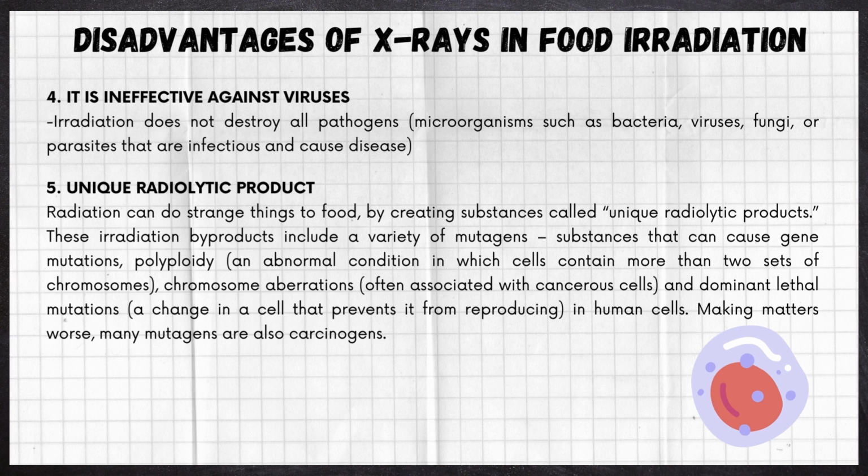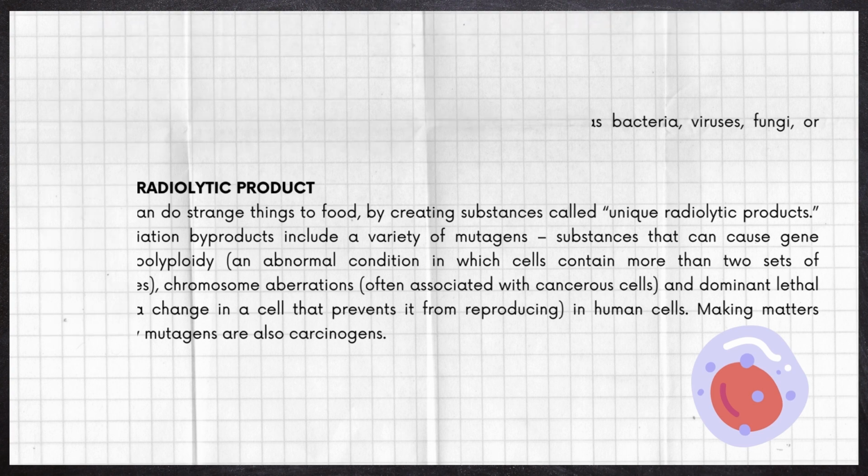Radiation can do strange things to food by creating substances called unique radiolytic products. These irradiation byproducts include a variety of mutagens, which are substances that can cause gene mutations, polyploidy, and abnormal conditions in which cells contain more than 2 sets of chromosomes, aberrations often associated with cancerous cells, and dominant lethal mutations, a change in a cell that prevents it from reproducing in human cells. Making matters worse, many mutagens are also carcinogens.